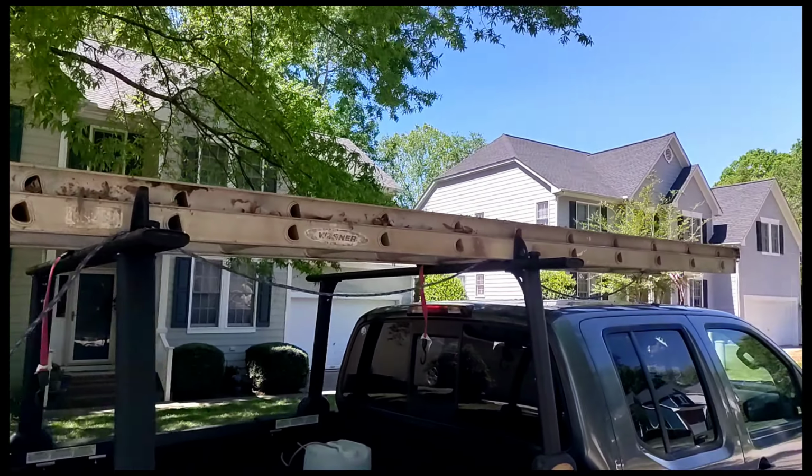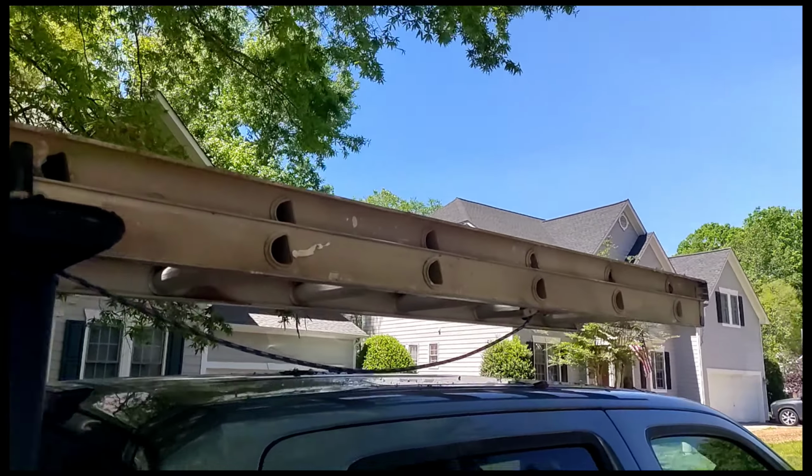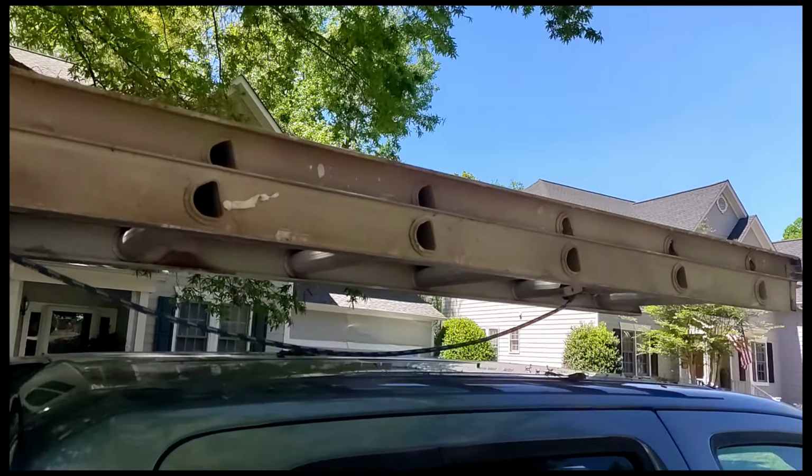Alright, I must say this is quite literally the heaviest ladder I've ever encountered. But she's on the truck. I'm gonna get it pushed up, strapped down, and ready to rock and roll.